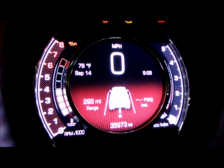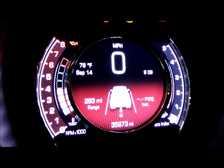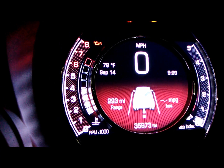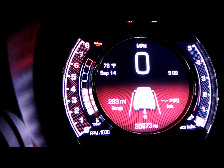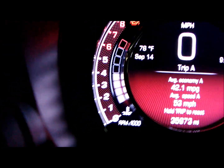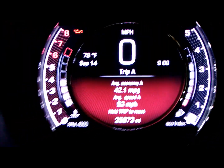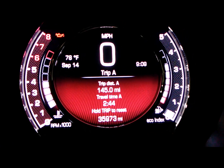Tire pressures, like 5 psi higher than the recommended. 290, is that 90 or 80? 293 miles before empty. So add that to 140, that's pretty good. What is that? More than 400, like 430? Okay, so according to this bar graph thing right here, I only used 2 blocks of fuel. So let's go ahead and top this off.